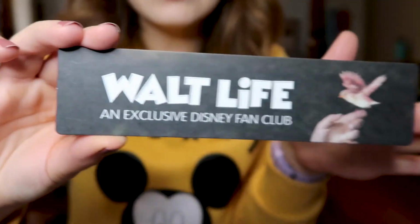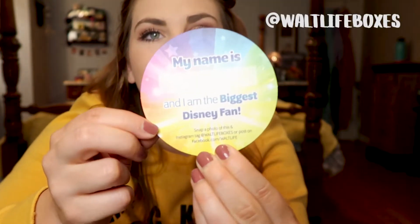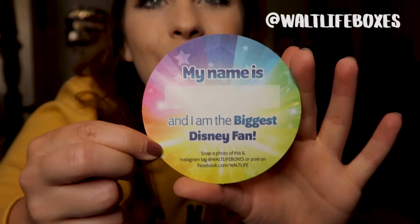Okay, also in the box we have a couple other goodies. Let's see, we have a, oh, this is cute. I'm thinking this is a bookmark, and on the other side it says Walt Life, an exclusive Disney fan club, and now I'm a part of it. Ooh, here's a You Are Awesome Instagram promotion, so you can tag Walt Life Boxes on Instagram. So cute. Wait, this is super cool.